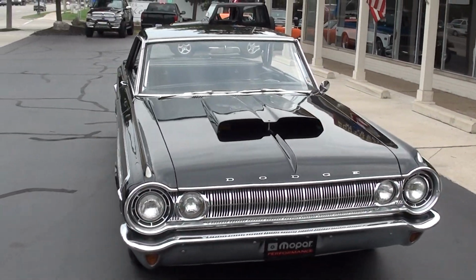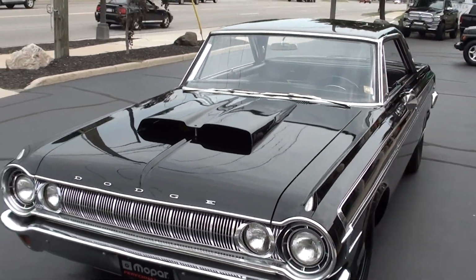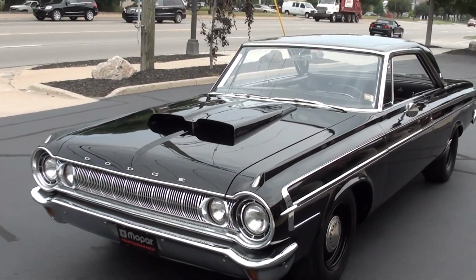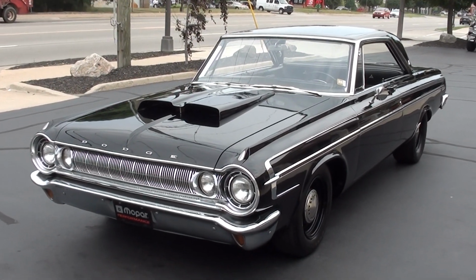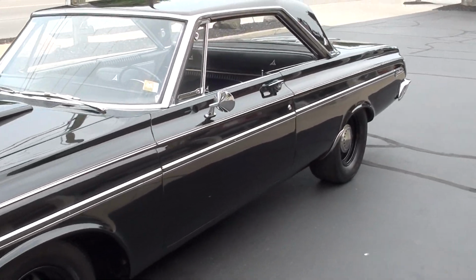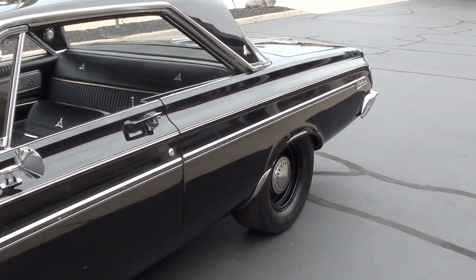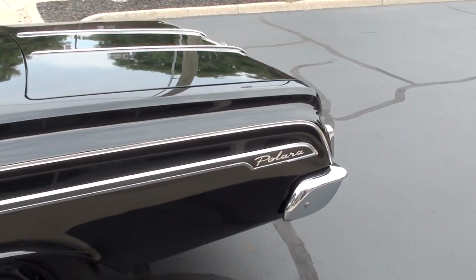Today we're going to take a look at a gorgeous 1964 Dodge Polara. This is a 426 cross ram 4-speed car, and just slick, guys. I bought this at a big show down in Columbus, Ohio. Jay and I put probably, I'm going to guess, 200 miles on this car.